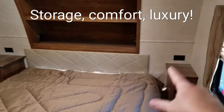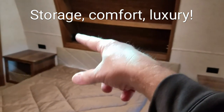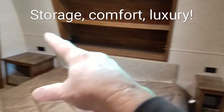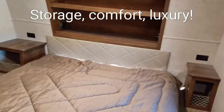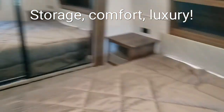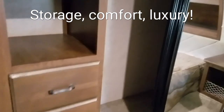Again, if you look on either side, you have your individual nightstands in addition to your nooks and crannies. You have a charging station for your smart devices. But look at this, the 110 volt on either side. So if any of you have a CPAP, you're set to go. And a lot of campers don't have that. You have this wardrobe slide. Again, this is on its own separate slide. Look at the room in there. Again, this is great for full-time living.